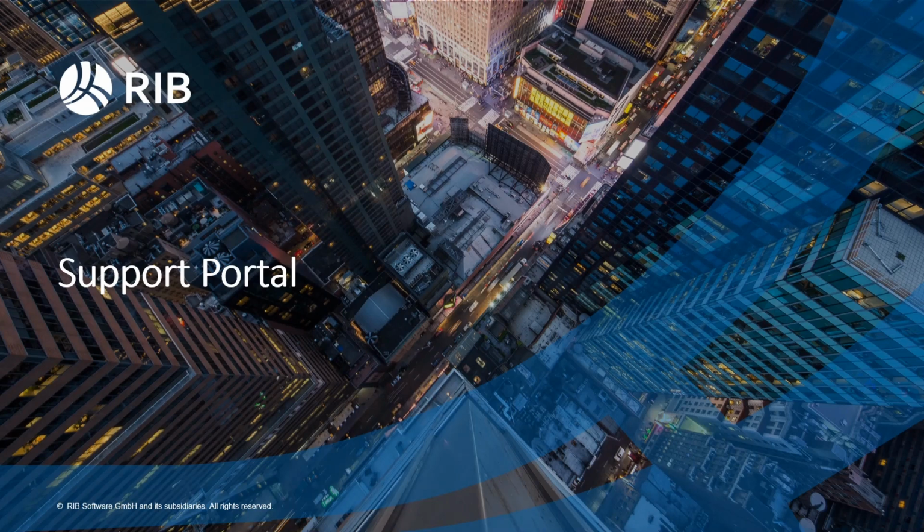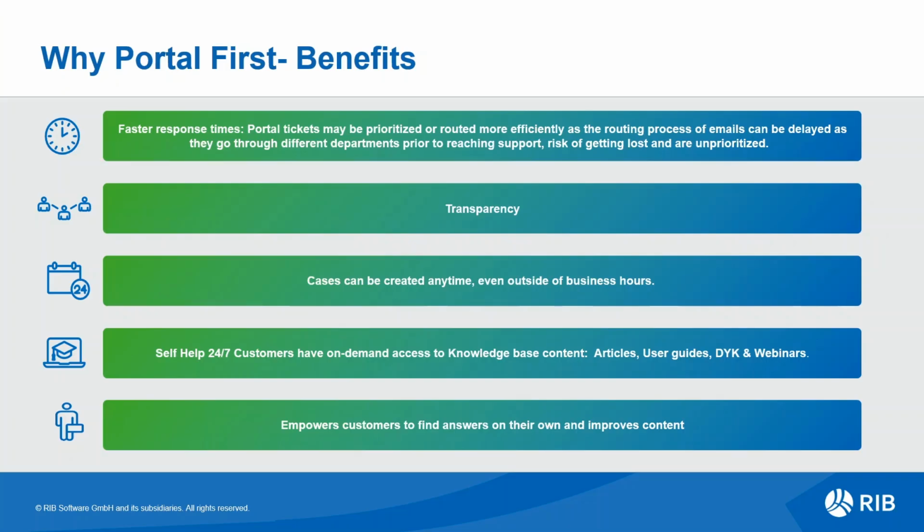Secondly, an introduction to our support portal. I'm sure a lot of users have seen that we have migrated to the support portal, and there are lots of benefits that this portal brings to our processes and our support. So firstly, looking at faster response times, the ability for portal tickets to be prioritized or routed more efficiently, as the routing process of emails can be delayed as they go through the different departments. And of course, sometimes if it's a direct email to somebody and they're on leave or they're sick, you have the possibility of these things slipping through the cracks.